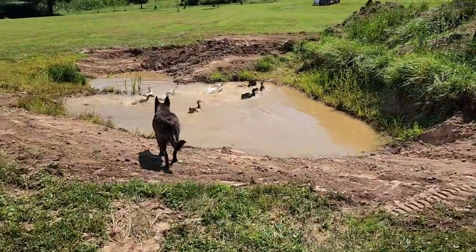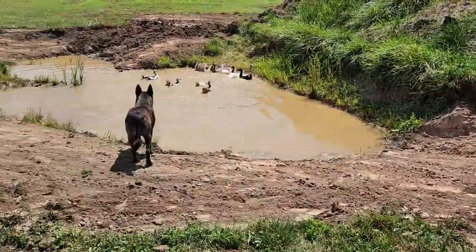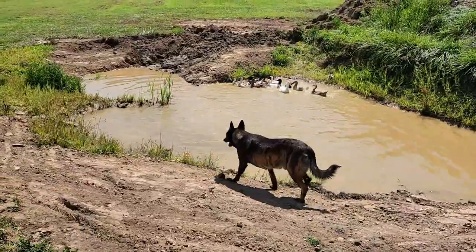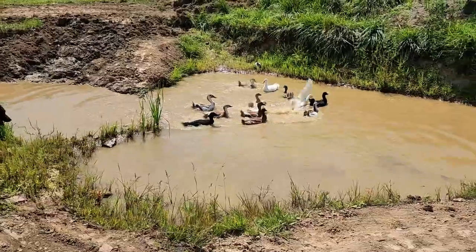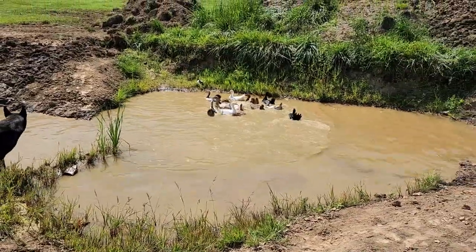Stay here, pup. So my dad banked this out, so it's a lot easier for the ducks to get in and out, so I'll be able to bring them down here a lot more often. Good ducks. That's a lot better, huh?